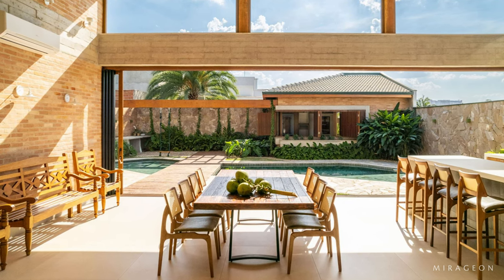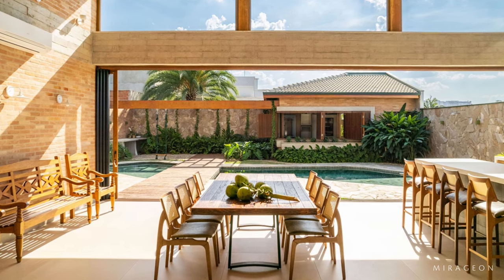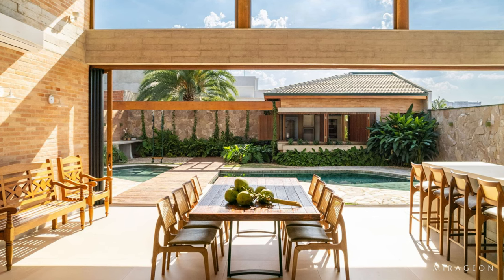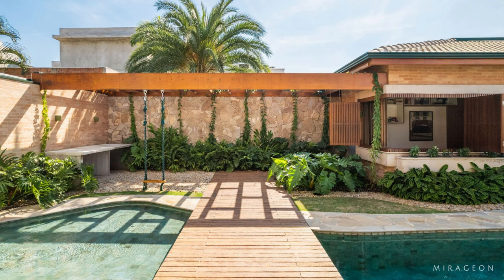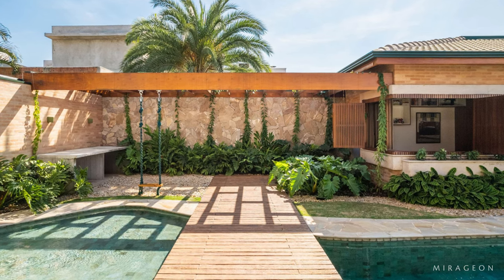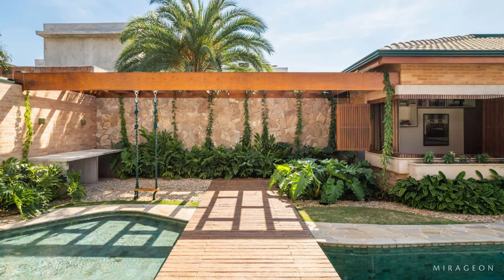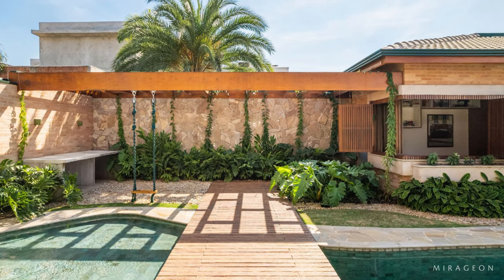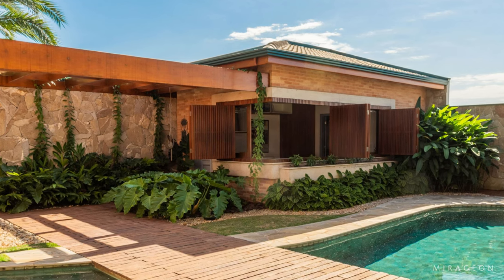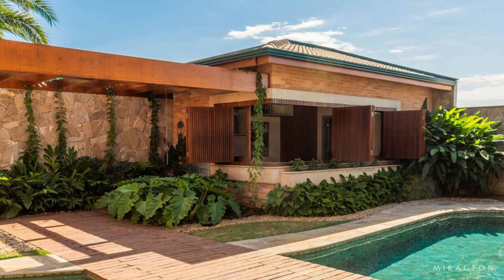The high ceilings allow for abundant natural light and cross ventilation. The space also includes a swing attached to the pergola, where the orchidarium is also located. The leisure complex includes a spa, in addition to the barbecue area and the pool with a suspended deck.